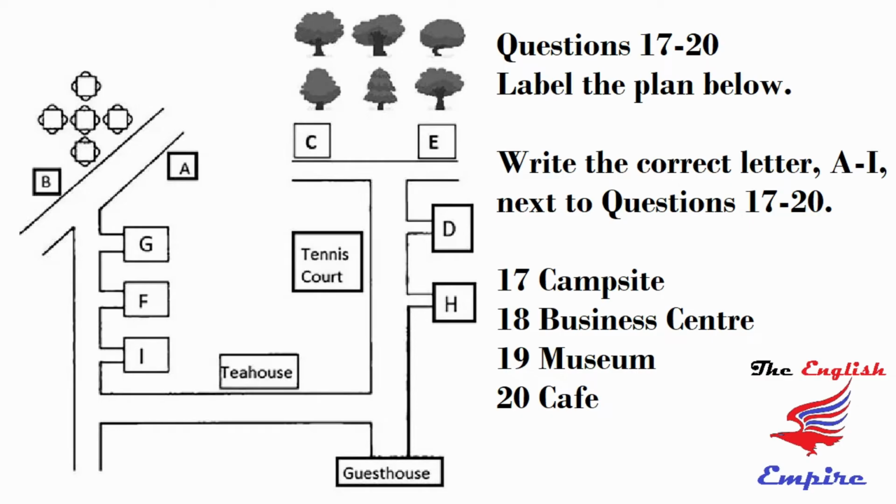Visitors can also go to the museum, which holds a vast collection that exhibits local history and a natural habitat. You start from the guest house, just turn left at the first junction, then walk past the tea house. Turn right. You'll see the museum after making the third right. Have you found it? Pretty easy, right?